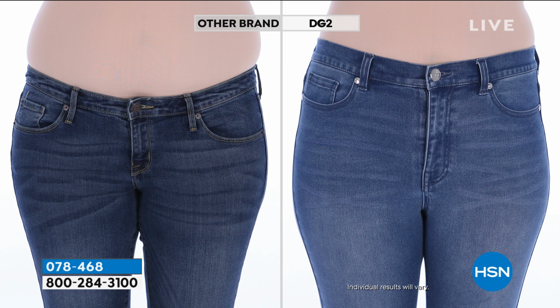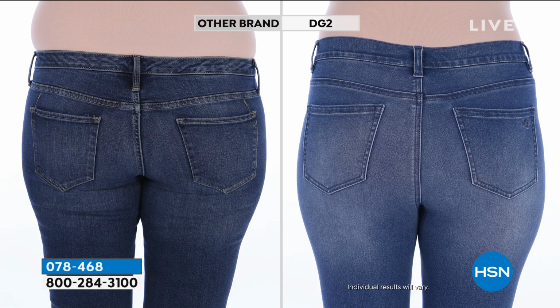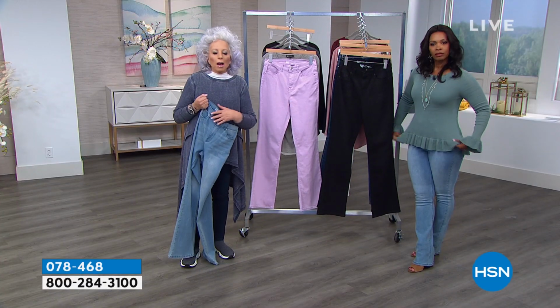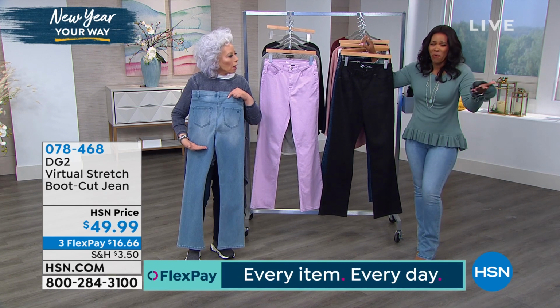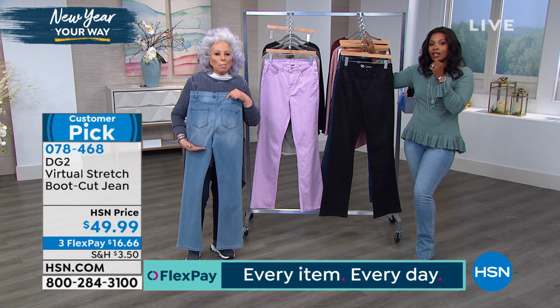You're not getting belly spill. You're not getting muffin spill. You are getting a rise that is cut to hold you in and to lift the derriere up, with much smaller pockets than normal denim and much higher up as well. I saw somebody wearing denim the other day, a woman in my office, and I swear to you, her back pockets were hitting her around her mid-thigh. It was such a lame look.